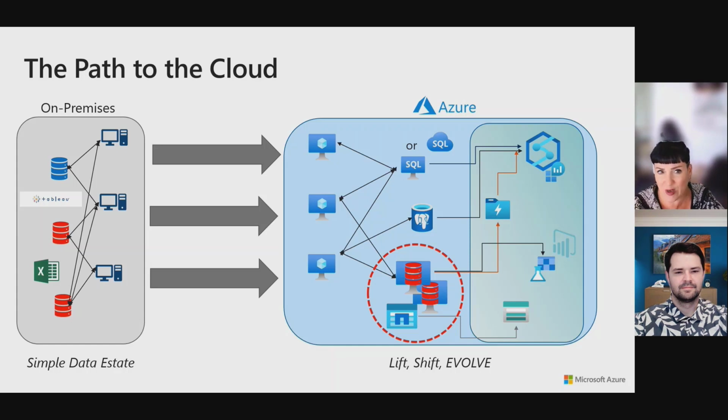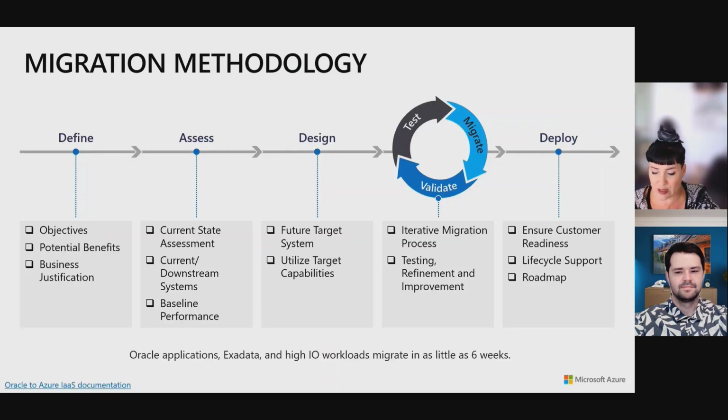Now, let me talk about how we actually evolve that, how we do this. And through that, we start with a migration strategy. Through this migration strategy, it's very important for us to define the goal of the project. What does the customer wish to accomplish? We go in and we assess that workload. You're going to hear us say over and over again, we do not migrate the hardware that it came from. That hardware is left behind. It may be old, it may be out of date, it may be wrong for the workload. So we're going to assess that workload, find out what needs to come over, what is it connected to?